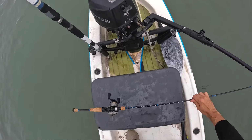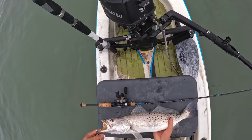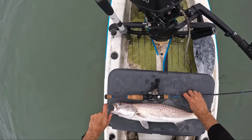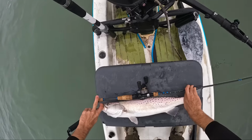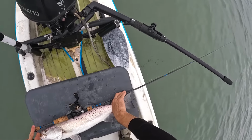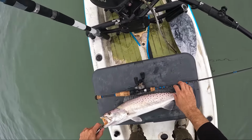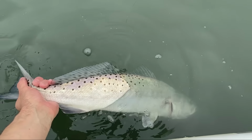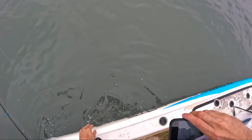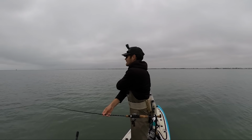Little measurement on this guy. It's not as big as I thought, but still, again, a welcome surprise. Actually, it is as big as I thought. 22.5. Yeah, 22.5 right there. Nice, awesome fish, man. All right, Mr. 22. See you, buddy. Instantly got some confidence in the darker color, man.